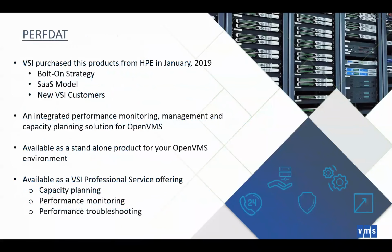Okay, now we are slowly approaching the main focus of this whole webinar. We are talking about PerfDat. PerfDat is a product that has been created by HPE for an Austrian customer, and basically, this has been customer-driven from the very beginning.